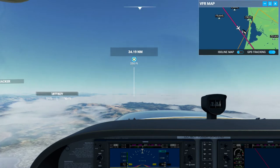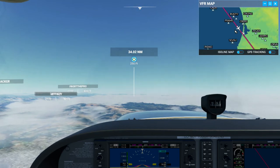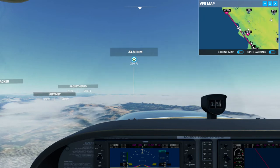Somebody nearby. Okay, so we've gone over our first body of water just about, and then we'll have another one to go over and then head to the airport.